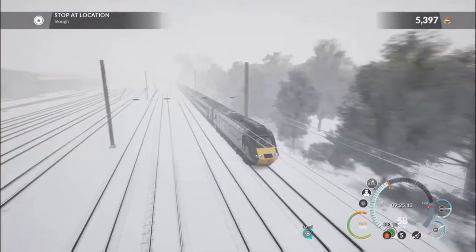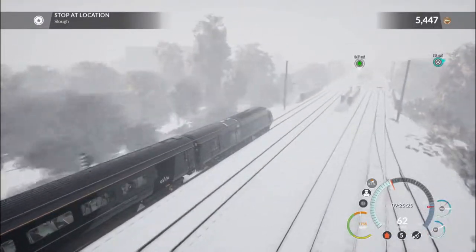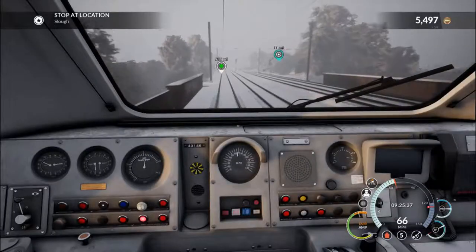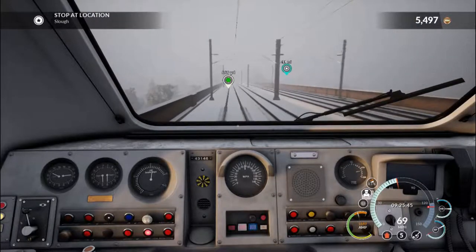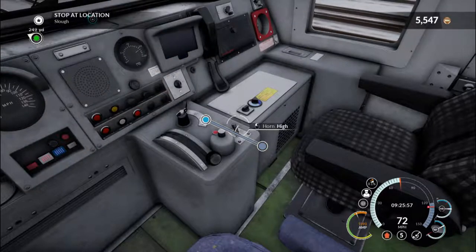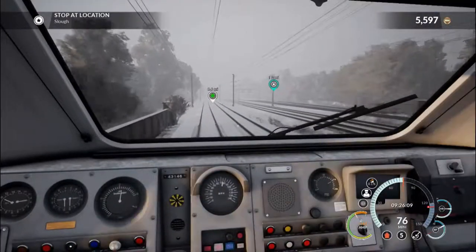Certainly a cold, frosty morning. Past another green signal. Journey back. Again, I know everybody enjoys hearing that. You wouldn't want to be a train driver unless you can mess around with the horn, of course.